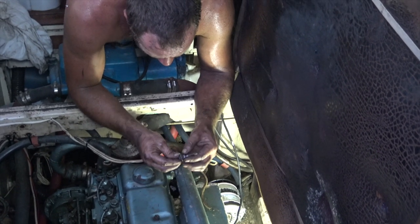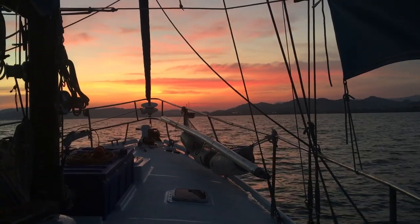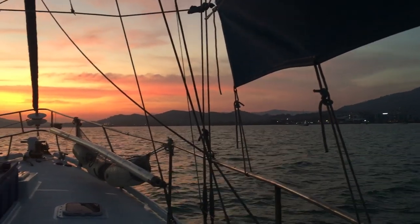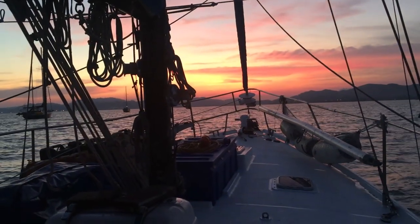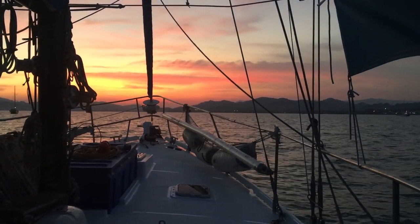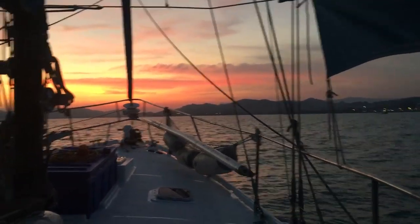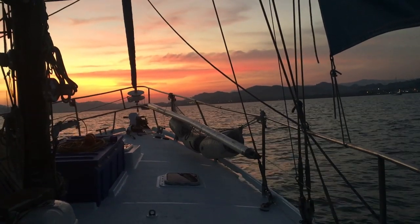Kind of wish we were still there so you could have a nice shower, huh? Yeah. As the sun sets, it's pretty magical. So that's our first night on anchor again after being on the hard for a long, long time. It's really nice rocking. You get used to being still. It took us a really long time to get used to being still, and now we're rocking. And it's very nice.